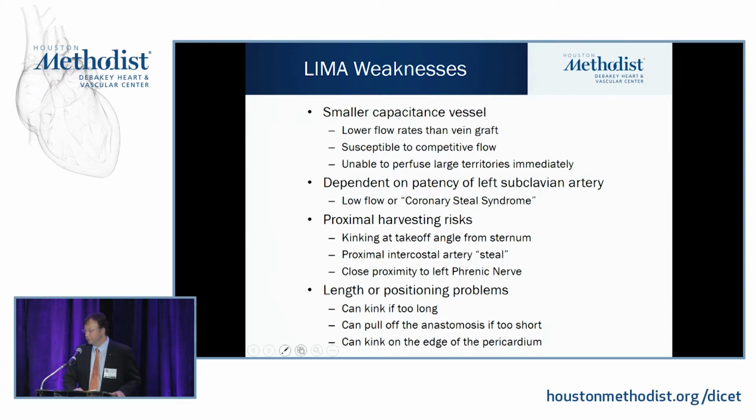Now the weaknesses: it is a smaller capacitance vessel, so one mammary artery may not feed the entire left side of the heart. It is susceptible to competitive flow, and that's a very important thing to recognize. You're dependent on the patency of the left subclavian artery, so for patients who have already had a left subclavian stent or have left subclavian stenosis, the left mammary artery may not be the best thing. You can also kink the artery if you don't take it up high enough.